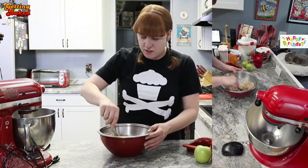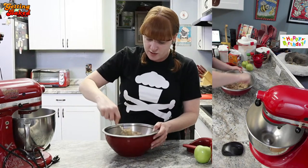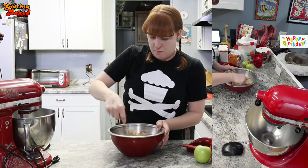And you just want to do it till all of the dried floury bits are mixed in and there's no more dry ingredients left, and it's all been mashed together.